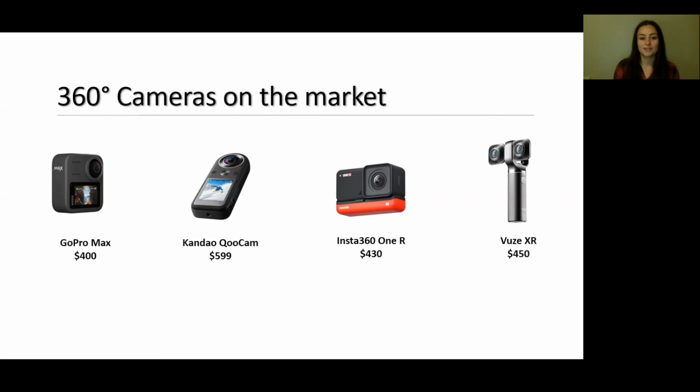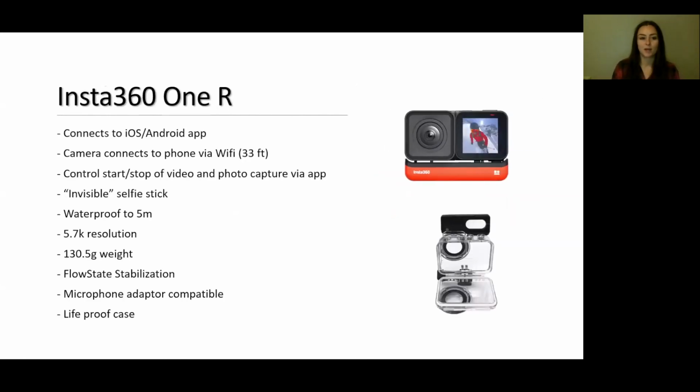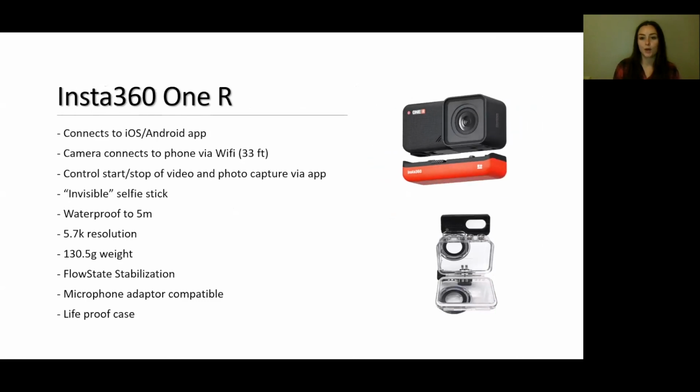And so you can see there are a few different options of 360-degree cameras on the market. We went with the Insta360. A little bit more about the camera is that it connects to an iPhone or Android app or on a tablet, and you can control videos, photos, and also settings through the app, but you can also control these things on the camera itself.